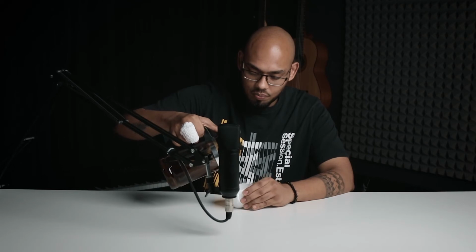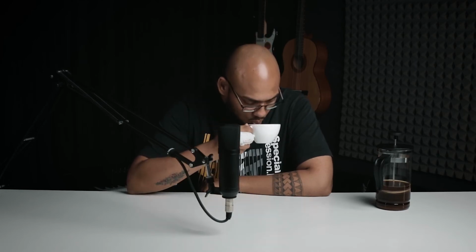Okay, so we made our coffee the French press style. Color's pretty cool. The smell is amazing. Dude. Oh my goodness. This is really, really good.